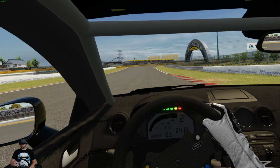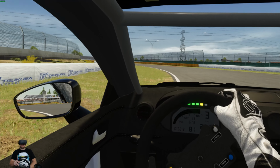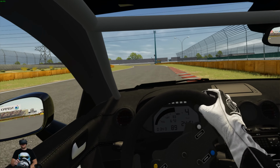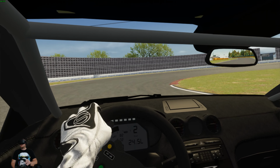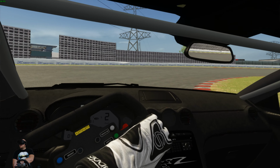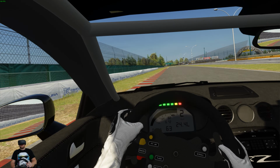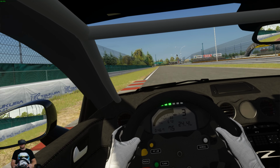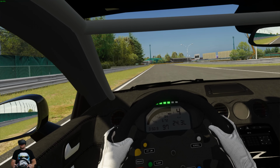That was a nice line out there actually. We're going to get turned in. It doesn't like the curbs. The car doesn't like getting unsettled. I'm really not sure if I'm going to get anywhere near the lap time I got, but anyway, here we go. This will be the first of our 6 laps coming up.